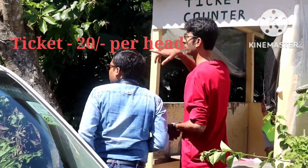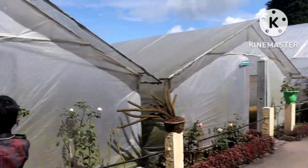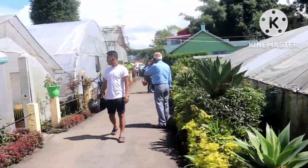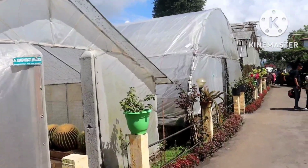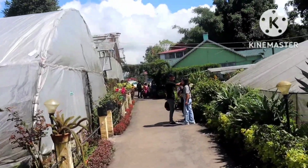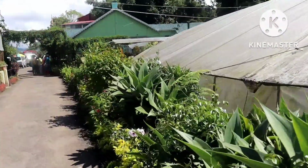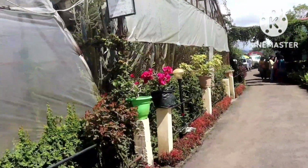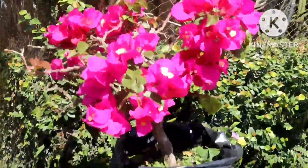And this is the ticket counter. Entry fee is only 20 rupees each, and I'm trying to show you an overall view of this nursery. It's a nice place for tourists also, and this is the huge lawn. In the middle of the garden you can see I am surrounded by various plants, and except cactus there are many other types of plants available, like bromeliads, succulents, many types of plants.